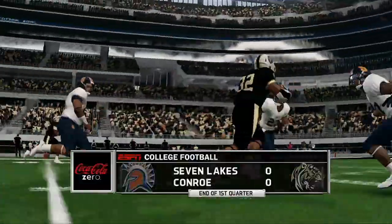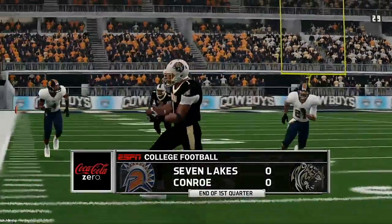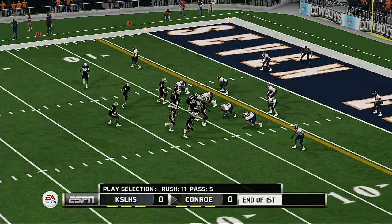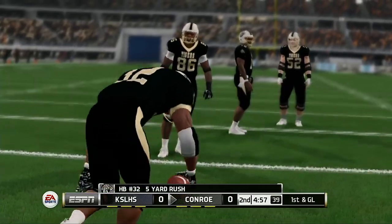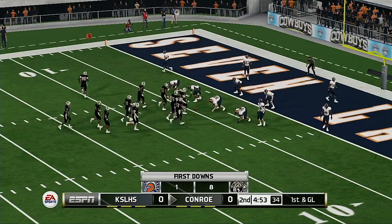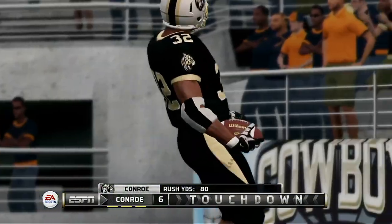We played one quarter. Still no score. We can only hope the second quarter is as good as the first. Tight ball game, folks. Tackled after decent pickup. First and goal from the four. They're knocking on the door. Pays off. Touchdown.